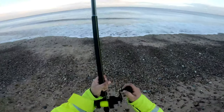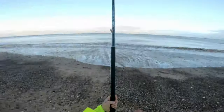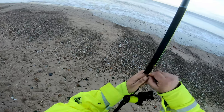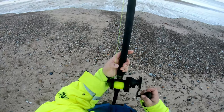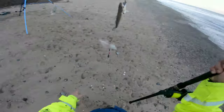It's not a ray. Whiting fest. Oh, I tell a lie. It's a whiting and a foul hooked flatty. You don't see that every day now, do you?